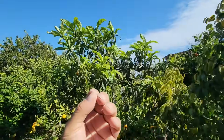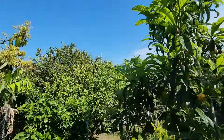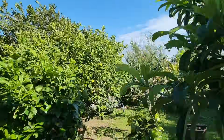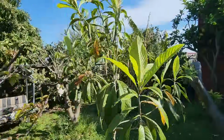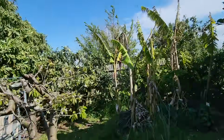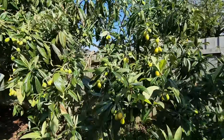It's not because I wanted to put a loquat tree there. No, I've got loquat trees. I've got plenty of loquat trees. I didn't need another loquat. Because I know some of you will say, you got enough loquats. Guys, you don't need to tell me that. I can see that I've got enough loquats.